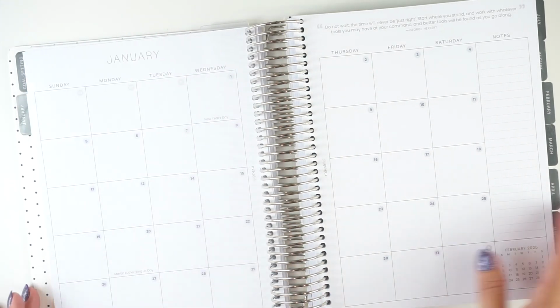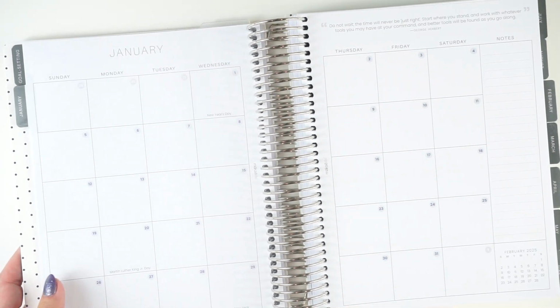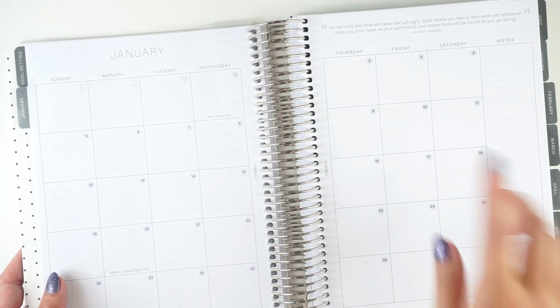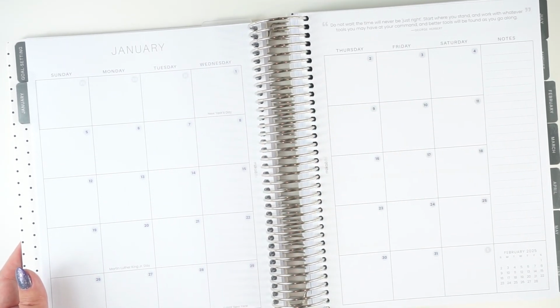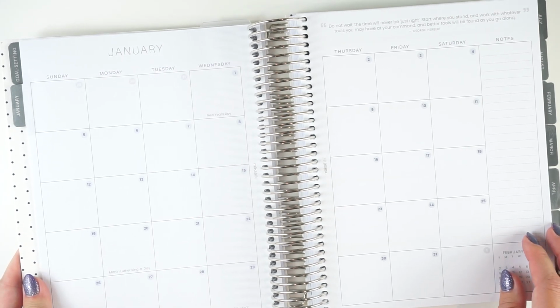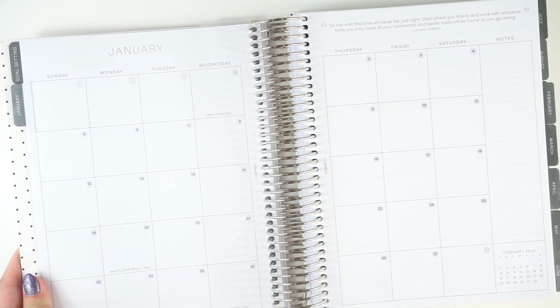And then you get to your monthly calendar. The monthly calendar is Sunday start. The weekly pages are Monday start. There is a quote on the monthly calendars. There's not quotes on the weekly pages. Very, very neutral. It does have just a hint of the MakseLife color.